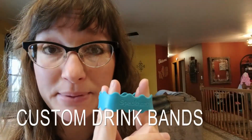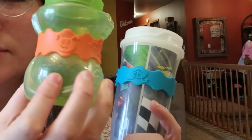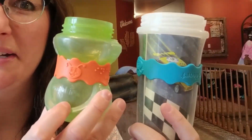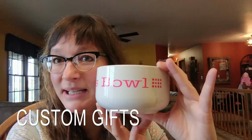Bottle and sippy cup bands that are customized with your last name. They're great to slap on a sippy cup, so when you're going to somebody else's house or you're going to some kind of childcare, you don't have to worry about getting your stuff lost or mixed up. Custom gifts in general are just a really neat idea. My daughter got this bowl from her grandma that says her name and bowl. I would recommend them being plastic.